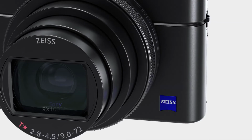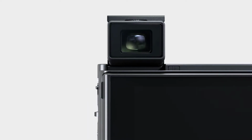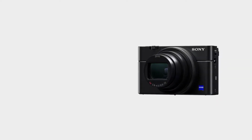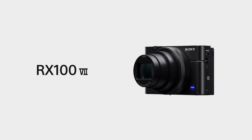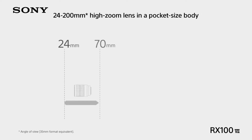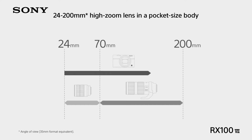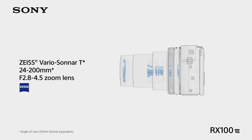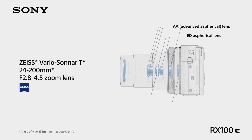Number 1. Sony RX100 VII. The Sony RX100 line has positioned itself as among the best point-and-shoot camera models and a great choice for beginners. The RX100 VII is the latest in this series and brings some exciting features. It has a built-in lens with a 24 to 200mm focal length equivalent, giving you options for most events you might find yourself shooting in.